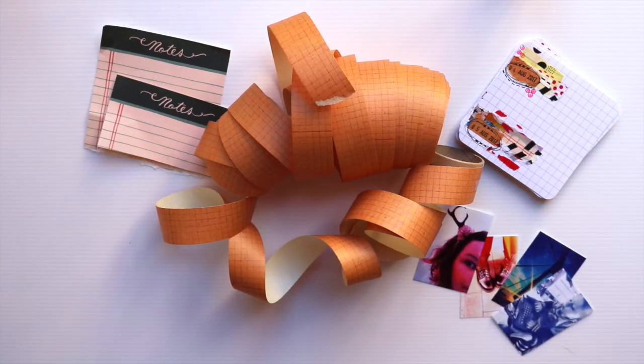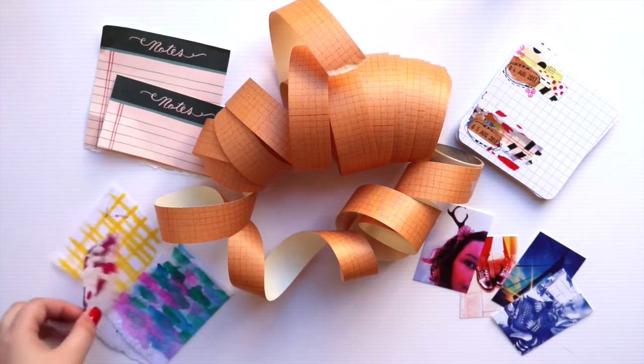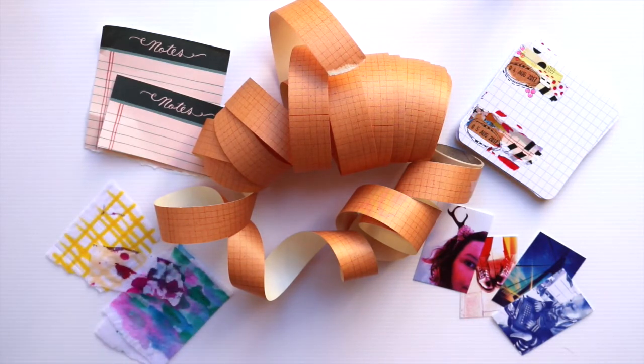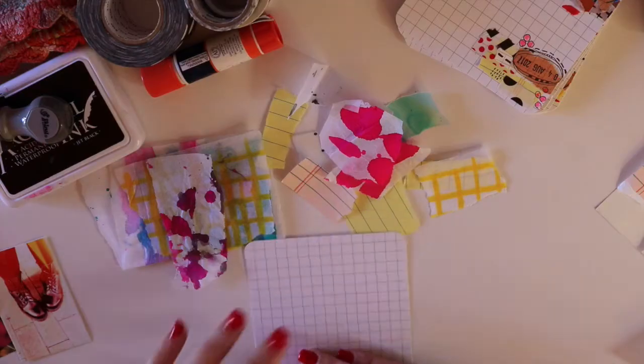These things were used time and time again in the month of July, so they have their own little category of ephemera, basically. This is the journal fodder that is coming up in a video. I used them a lot this month, just creating bits and pieces, especially when it came to my morning pages.